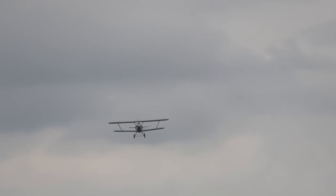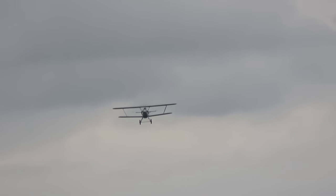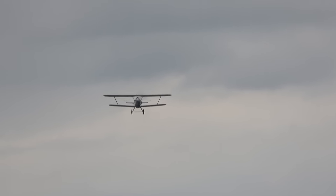Triplane to close the show. We did rather wonder whether that might happen. Obviously there was a good chance that it was going to be able to fly at one point, but sadly the weather today has put paid to that. Our apologies, but of course with these aircraft, we don't even need to say it, do we, Steve, to the knowledgeable audience here at Old Warden?